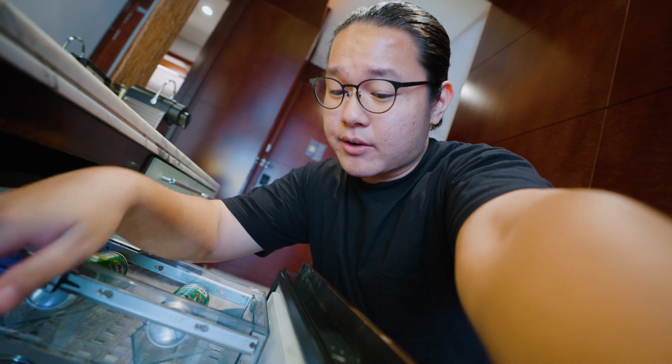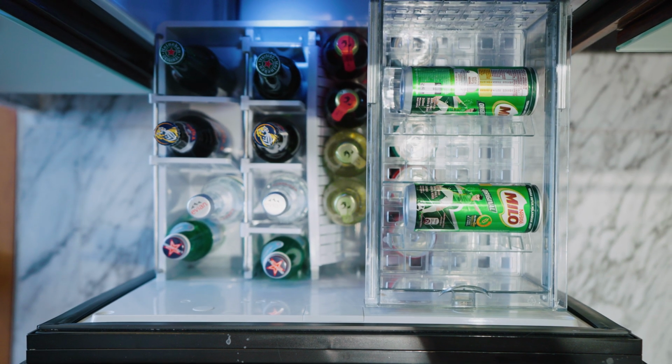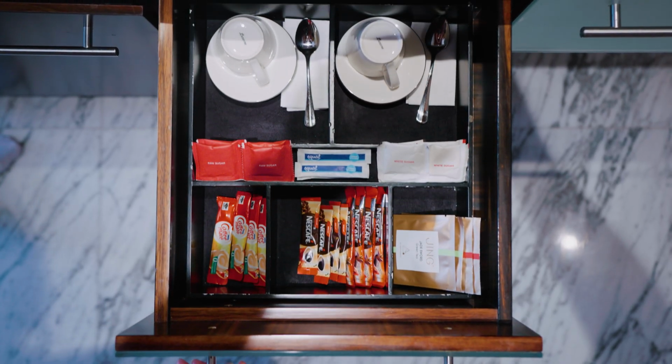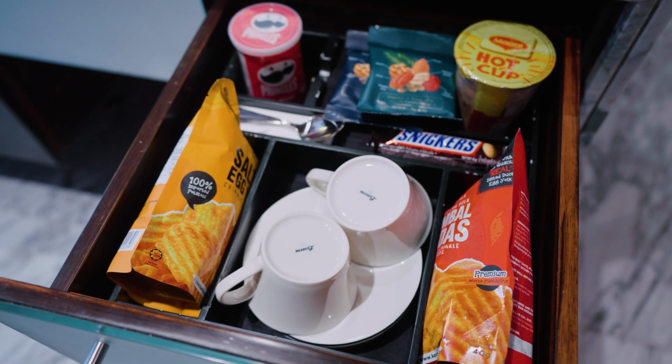And in the mini fridge itself, there are typical stuff like your alcohol, your water, your drinks, and there's also Milo over here. Unfortunately, the minibar is not complimentary and all must be paid. Here's the price list on screen so you can take a look. And right over here on these 2 drawers are your typical stuff like your coffee, your tea, your sugars, your cups, and also snacks, which also need to be paid. I'm talking about the snacks, not the coffee and sugar.